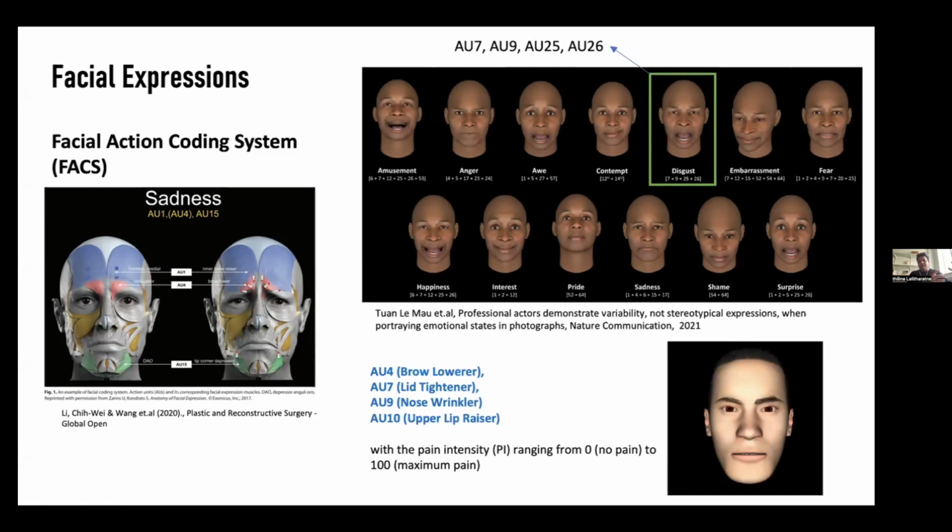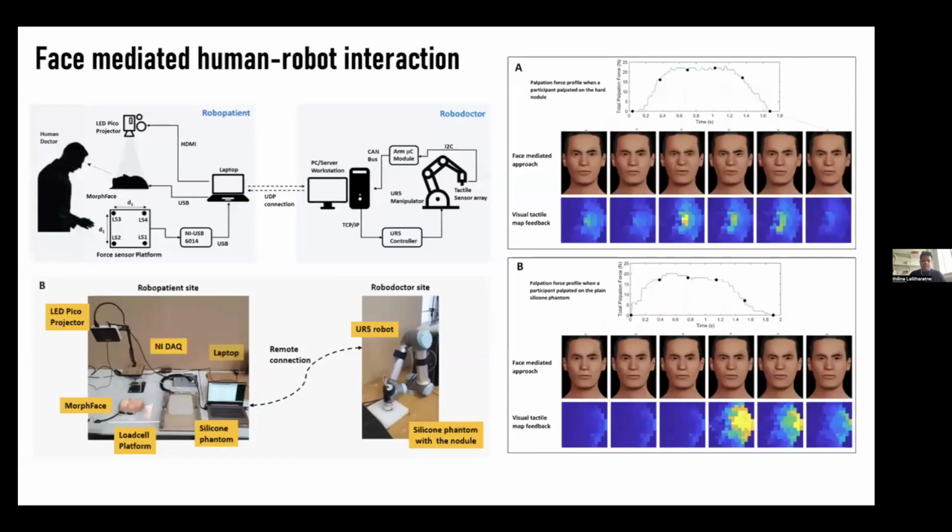Then we project this facial expression onto the movable hardware face to get the 3D look, a 3D embodied face. This is how we implemented the system. We had the robotic patient at one end, and then we had the robotic face, and we transfer the data from the robotic patient.